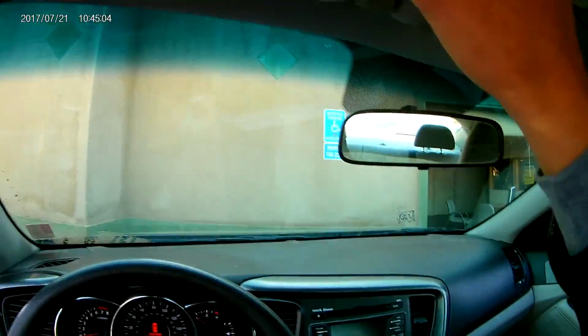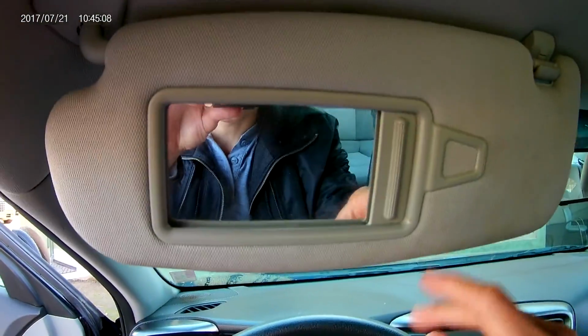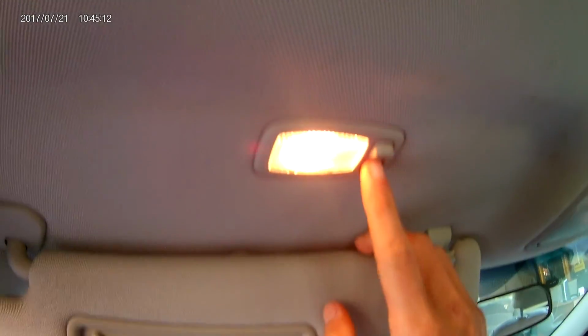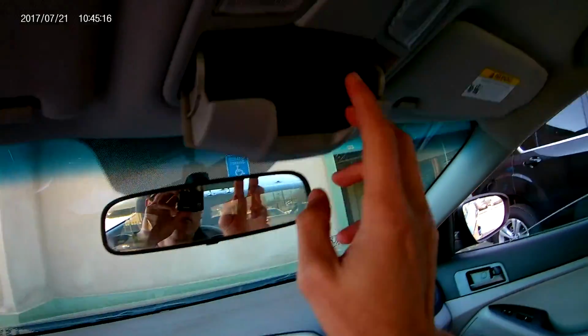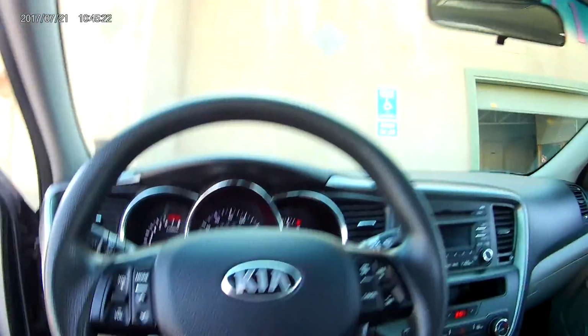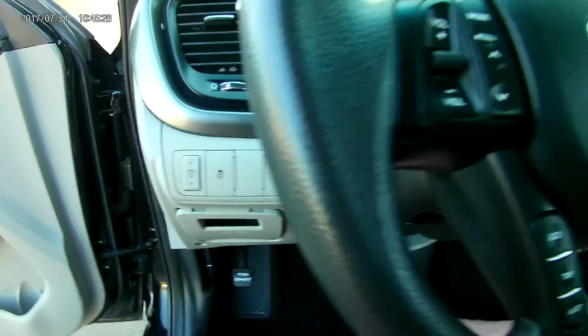Your rear view mirror, a visor with a mirror so you can make sure you're looking pretty, and the little control right here so you can get some light if you're actually doing that. You have your glasses container there, and you also have handles for all of the drivers and passengers. Let's go ahead and pop it right here. Your traction control is right here.